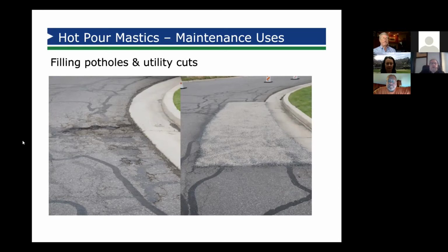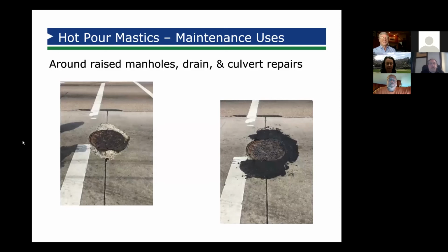Okay, very good. On the next slide, on the raised manholes, that's something that I encounter a lot when I'm dealing with winter maintenance operations. A lot of the pavement around the manholes settles a little bit, and if you've ever plowed snow, you don't want to hit that manhole with your plow, or you're going to get intimate with the steering wheel very quickly. So obviously this is another use for it.